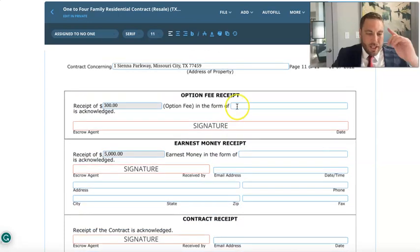Oh, I should note too, for the option fee and the earnest money, there's 3 days to send the money in. If it falls on a weekend or a holiday, it's the next business day after. Otherwise, it's 3 days, and that has to be honored, or you'll be in breach of contract if you didn't send the earnest money in. And if you didn't send the option fee in, then you don't have an option period, and you're obligated to finish the contract, and you can't really negotiate repairs.